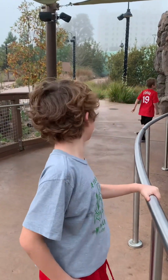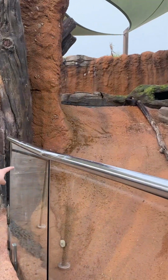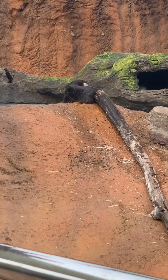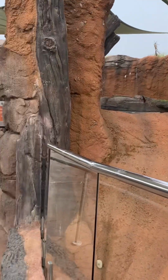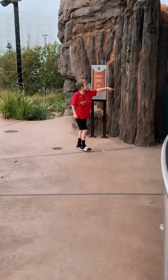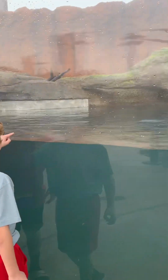That's an otter. North American otter. We're at the aquarium, and we just found this otter. And if you look really closely, there's another otter in that hole in the log. And if you come over here, there are some alligators. See that otter tail, right by that log? See this tail, and then see the otter. That's an otter.